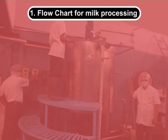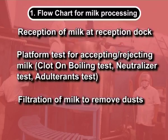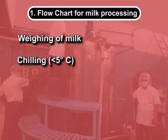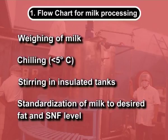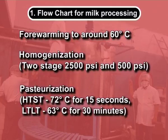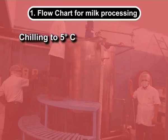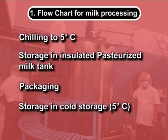Flow diagram 1: flowchart for milk processing. Reception of milk at reception dock. Platform tests for accepting or rejecting milk, that is clot on boiling test, neutralizer test and adulterants test. Filtration of milk to remove dust, weighing of milk, chilling to less than 5 degrees Celsius, storing in insulated tanks, standardization of milk to desired fat and SNF level, forewarming to around 60 degrees Celsius, homogenization two-stage at 2500 and 500 pounds per square inch, followed by pasteurization, that is HTST at 72 degrees Celsius for 15 seconds or LTLT at 63 degrees Celsius for 30 minutes, followed by chilling to about 5 degrees Celsius, storage in insulated pasteurized milk tank, then packaging, storage in cold storage at 5 degrees Celsius, and finally distribution.